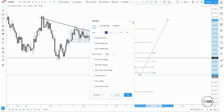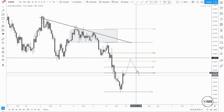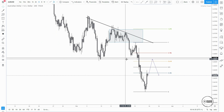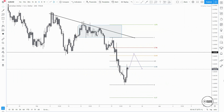So for now, the setup is pretty simple. Let's wait for that pullback to occur here. We might have a little bit of a pullback on London open maybe, and then price may push to the upside to tap that 61.8%, to tap the weekly key area, and then maybe reverse to the downside to continue its bearish pressure. Simple analysis on AU, but I will be extremely cautious with it.